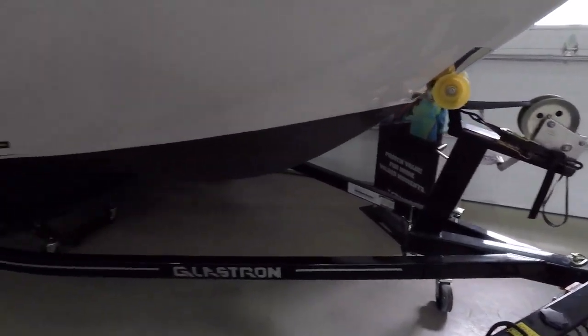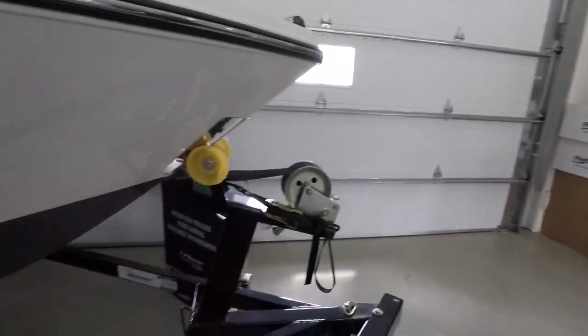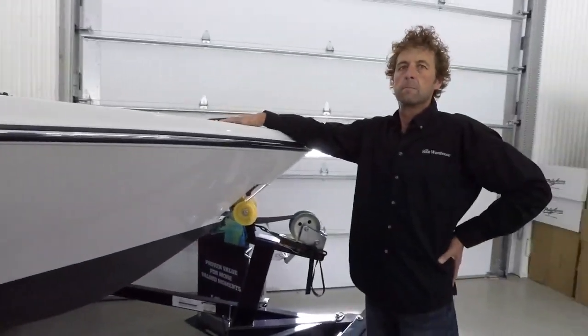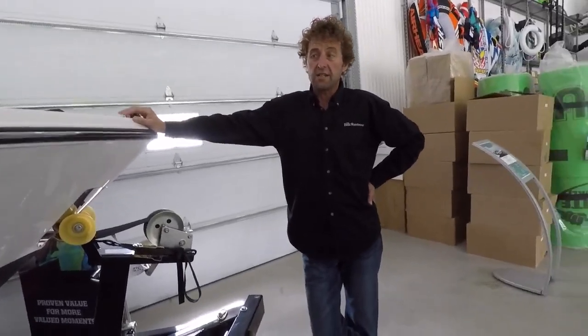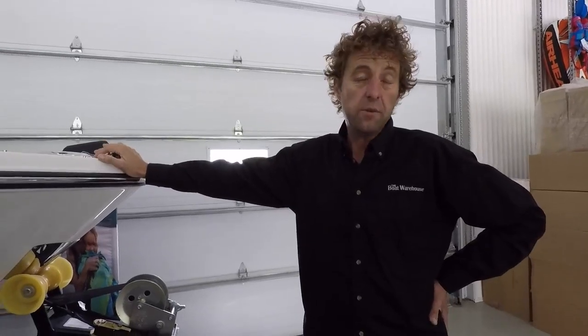I know the trailer is something people sometimes overlook. They look at the boat and get hung up on the boat. But the trailer is what's going to carry your investment for years to come. It'll take you up and down the highway, and it's going to sit in storage. It's an important element, so you have to ask when you're boat shopping. A lot of companies don't include a trailer. If they do include a trailer, is it custom built to fit the boat?